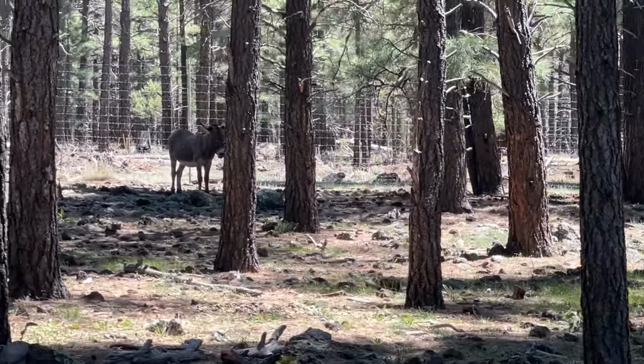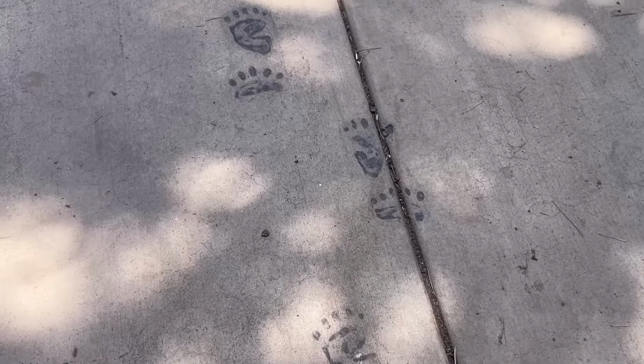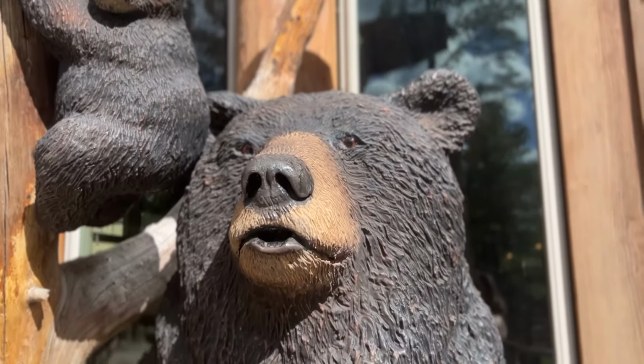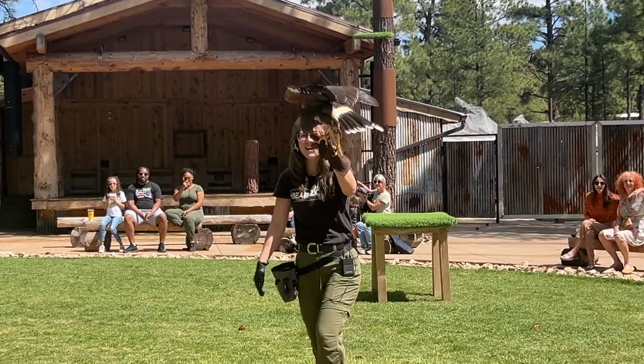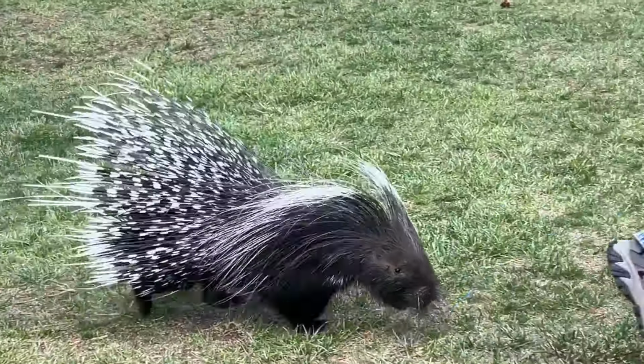So first you go and you drive through and you get to see all of the wildlife that's in that section. But then they also have a whole restaurant area and petting zoo and all sorts of creatures and shows and all the things. I can't recommend Bearizona enough.